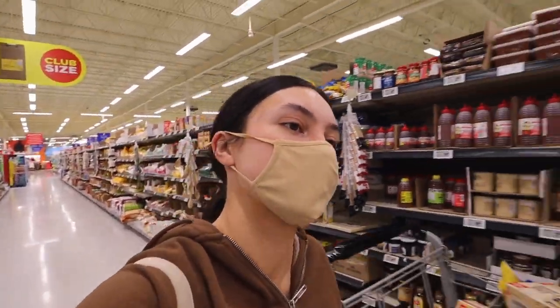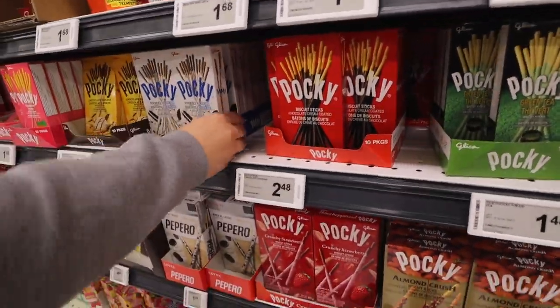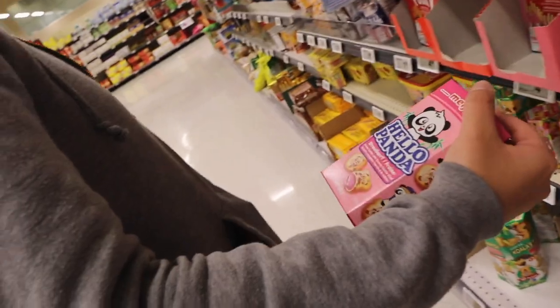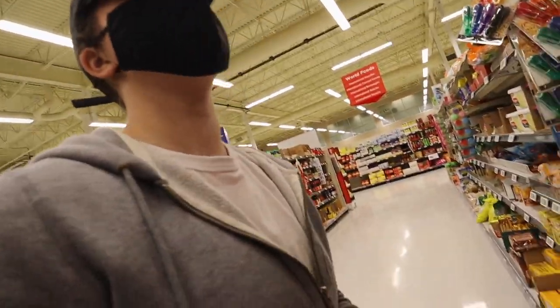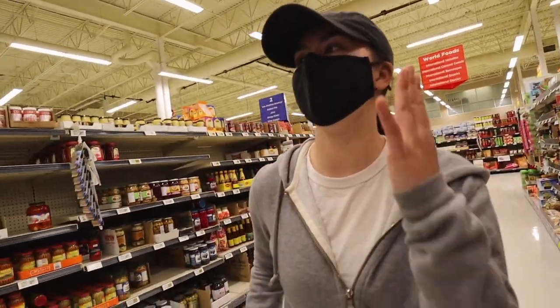I gotta make some vegan Nutella, that's for sure. Oh, those are like so nostalgic. These pokey things. Oh my gosh, look at the cookies and cream. Dude, no, these were the shit. In elementary school, everybody would die over these. Like, if you came to school with these in your lunchbox, everybody would run to you and ask for one.